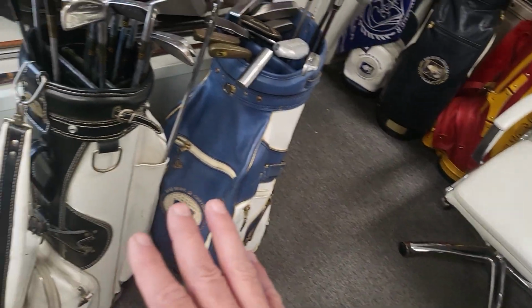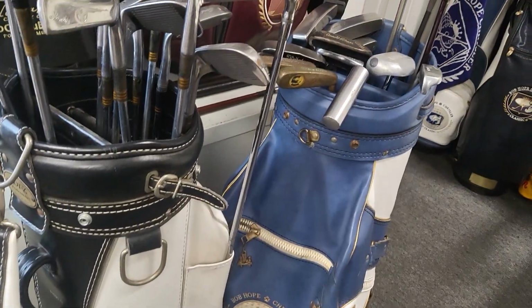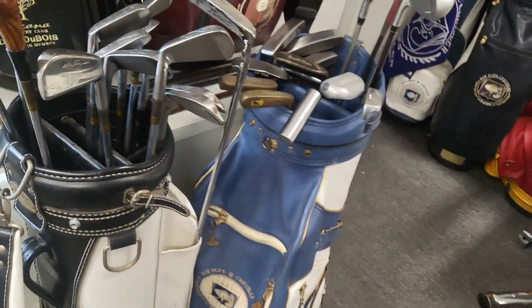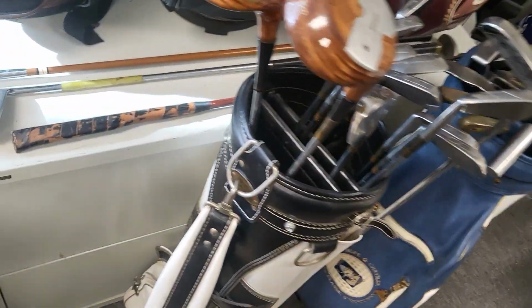This is a Hot Z bag. Am I getting that right? That the Stan Thompsons are in. That is an old Demon putter by Stan. Oh, I like that name, but there it is. Oh, these. I don't think I talked about these.